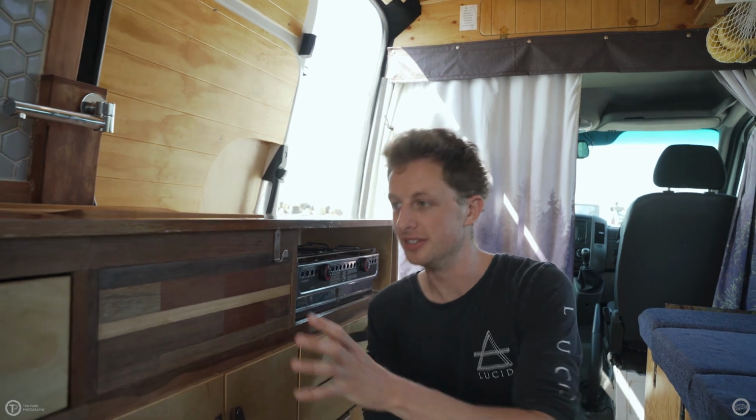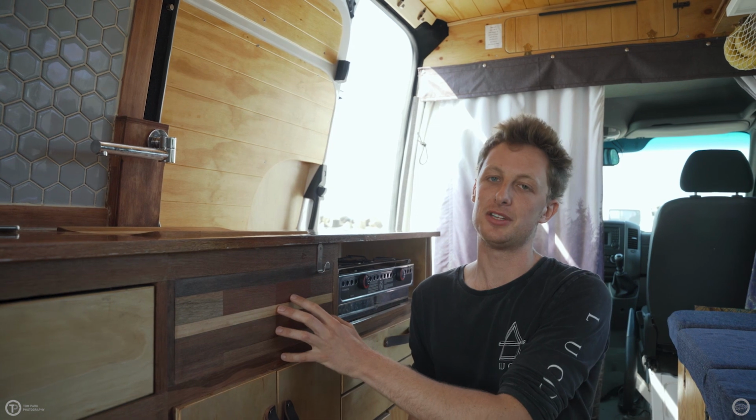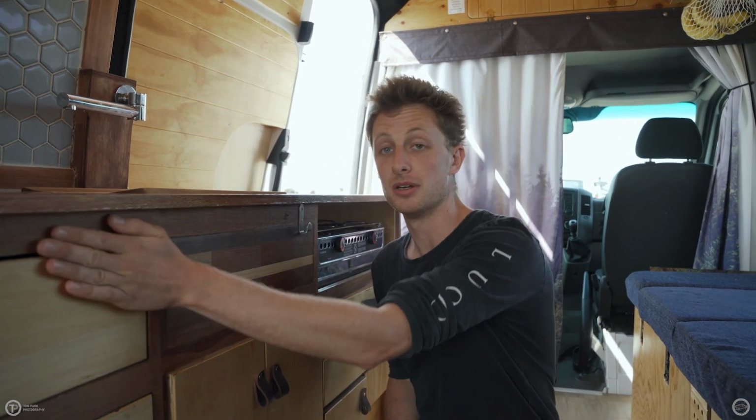And finally, the kitchen skeleton is fully made from these hardwood pieces that are actually reclaimed bed slats from my brother's roommate that he was going to chuck out. So we saved those from landfill. It ended up coming out really nice.